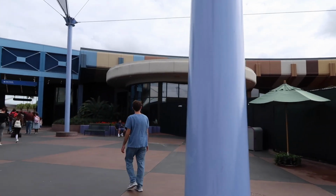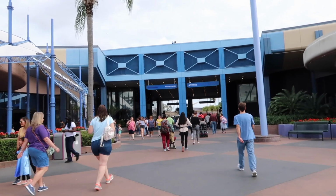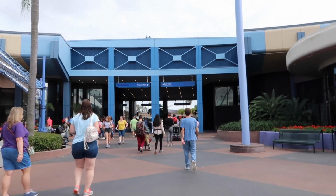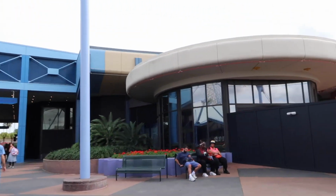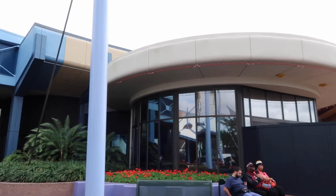So the bypass is probably the quickest way to get to World Showcase as well now, because otherwise you have to go all the way here past Test Track. Which is closed. Yeah, Test Track's under refurbishment right now. And I don't know what's going on with Mouse Gear. I mean, we've seen some concept art of what they're going to redo. It's going to look very different when it's done.